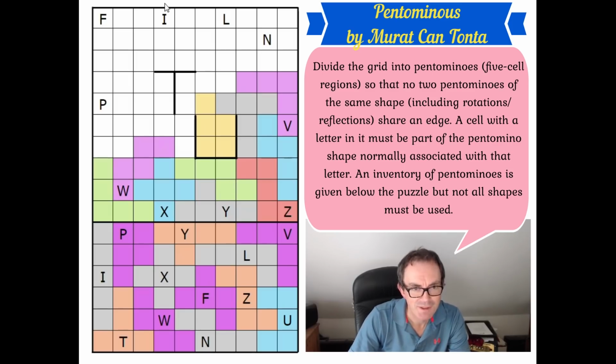Oh, good grief. There's an I pentomino at the top, and it's bounded on the bottom. The I is the simplest pentomino. It's just a line of 5 cells. I can't put the line of 5 cells downwards, so that is forced. And I should have put that in first. Sorry.